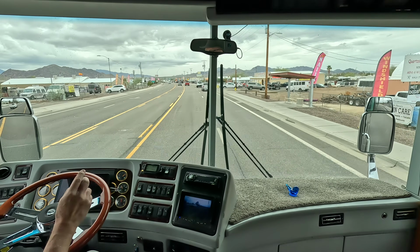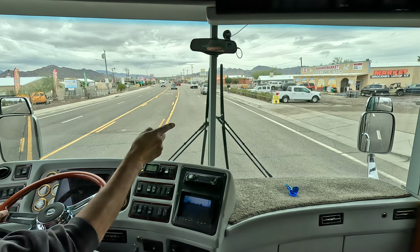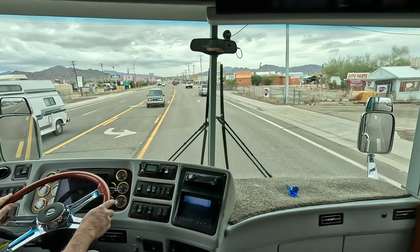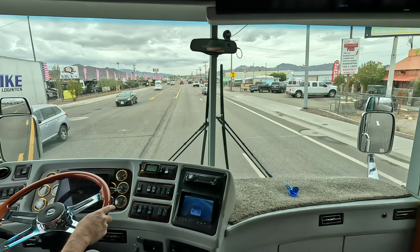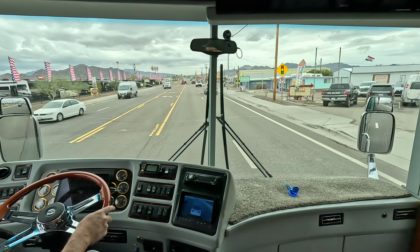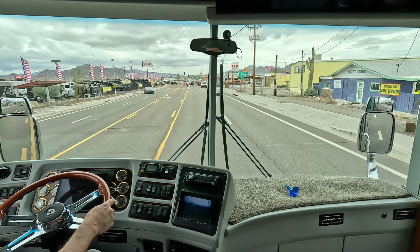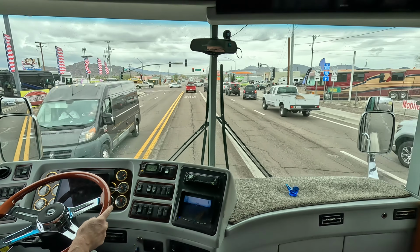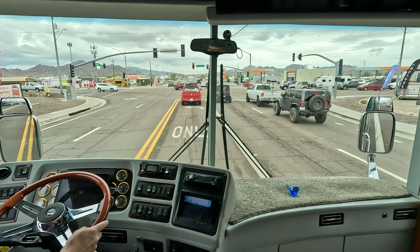Now, there's 2 supermarkets in town. Roadrunner is one of them, and that's it right there. And there's a laundromat directly across from it if you need laundry done. Had dinner at lunch at the taco joint there, and looks like we've got La Mesa RV is back in town. That's interesting. They weren't here for the past couple of years. They come in just for the 2 weeks here during the show. At least they used to.